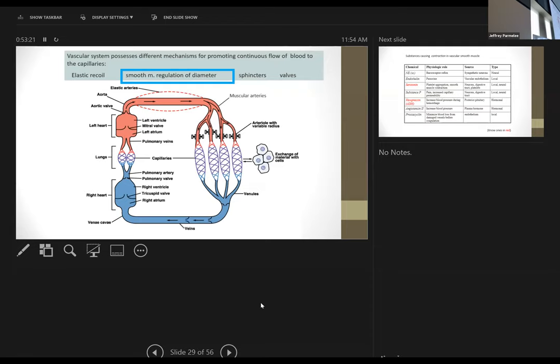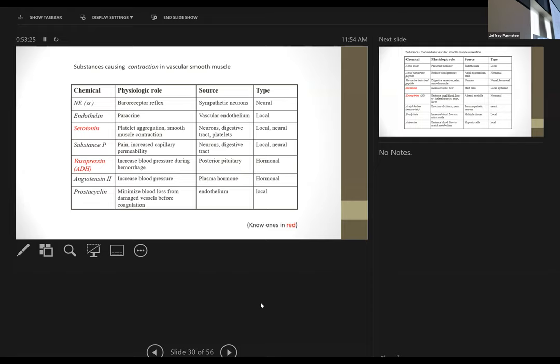All right, let me just show you some chemicals that open or close this smooth muscle. Ones that will constrict it, the ones in red, I taught you about. When we talked about clotting, I told you that the platelets secrete serotonin, which will constrict the blood vessel and stop you from bleeding. That's the first step of hemostasis, to keep you from bleeding: it will constrict those vessels.